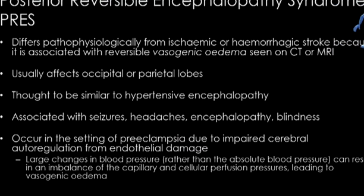Now, I just want to mention briefly PRES, posterior reversible encephalopathy syndrome. Now, I have to say that up until about a year ago, I thought, well, this is an extremely rare variant, and I'm extremely unlikely to have to see it. Until one of my colleagues anaesthetised a patient with preeclampsia who woke up from their anaesthetic and was blind, which is a very alarming thing to happen after anaesthesia.